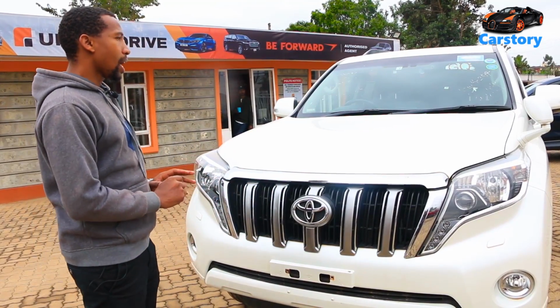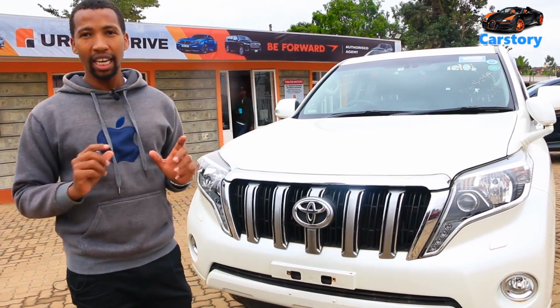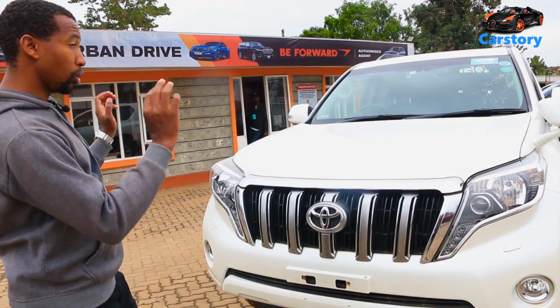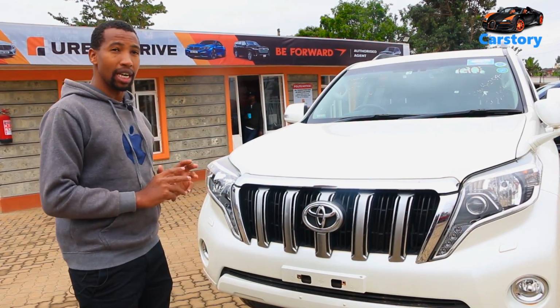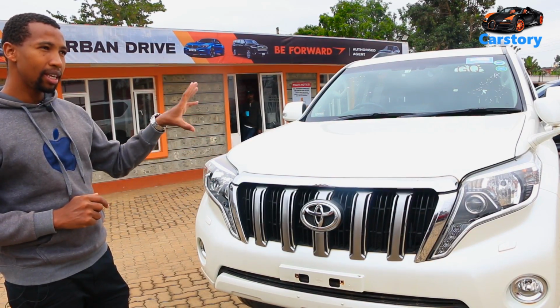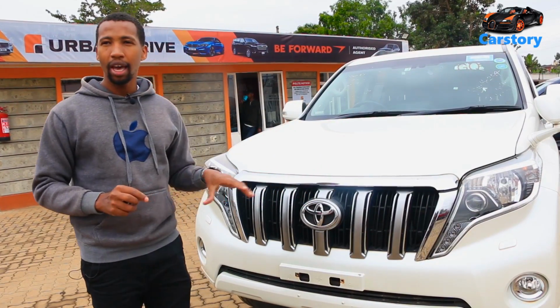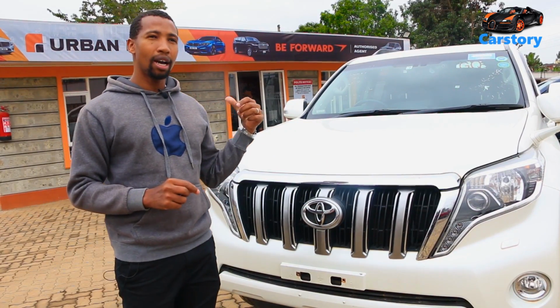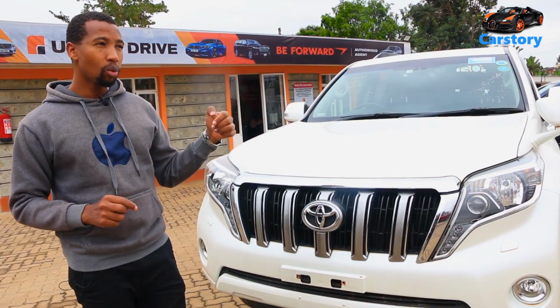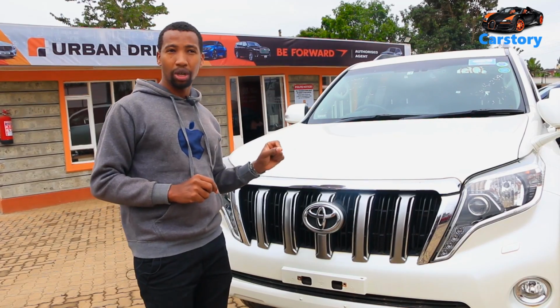If you look at the car, it looks fairly good, and I think that is why this car is really loved by the politicians, because if you look at it, it looks very, very nice. It looks big. This car is a 2.8 diesel engine. The previous model, the J120, was a 3.0 diesel engine.